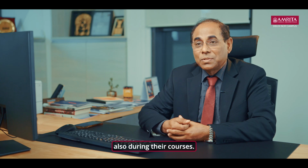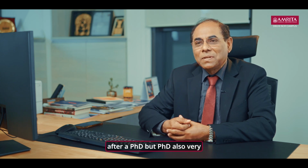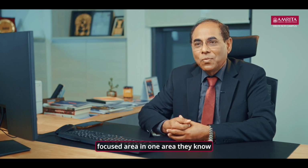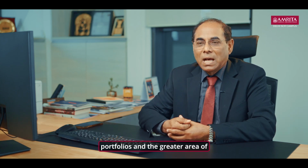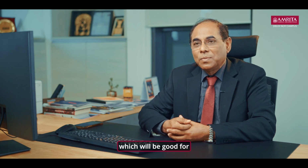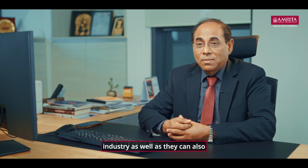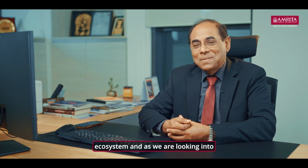And they are also exposed to the different ethics regulations during their courses. So if you look into it, these people, even after 2 years, achieve what we sometimes achieve after a PhD, but a PhD is also a very focused area, in one area they know. But these MSc people in translational medicine, in 2 years will get huge exposure to the whole portfolio and the greater scope of translational medicine, which will be good for industry, and they can also develop their own entrepreneurship and the startup ecosystem.